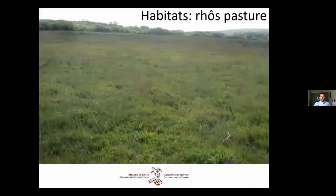It's very difficult to get good pictures, I find, of Ross pasture, which show the structure of it and the diversity of it. It can look a little bit like uninteresting wasteland from photos, but once you get into good quality habitat, Ross pasture, then you'll really appreciate how good it can be.